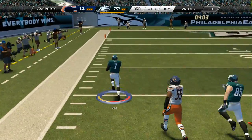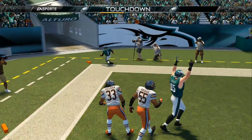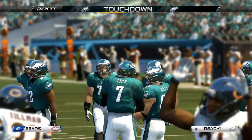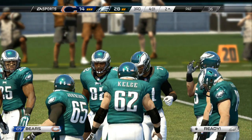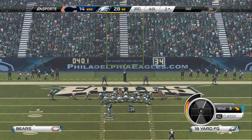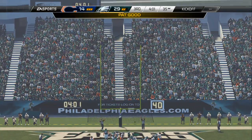The 40, the 30, the 20, the 10. Touchdown! That's what the NFL is about, making big plays. And when you get them in the running game, that's like a double play.